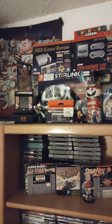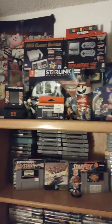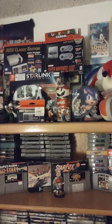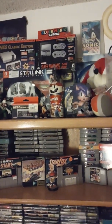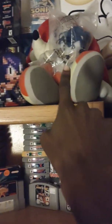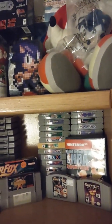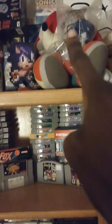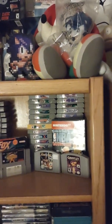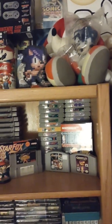I still have my NES Classic Edition and my Super Nintendo Classic Edition from when they first came out. And now it's going for a crazy amount of money nowadays. In the back there is a Super Mario series right there. And there's the Sonic thing right there, and the Sonic Underground plushie I got from Denny's as a kid. It's wrapped. I used to have the Knuckles one though, but I lost it years ago as a kid. But I still have the Sonic one, still in really mint condition to this day. So, I'm still happy I have that.